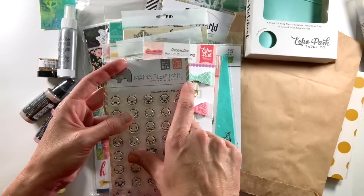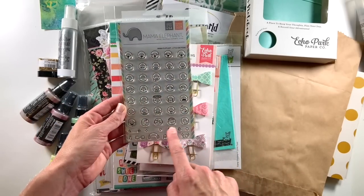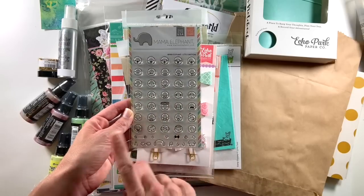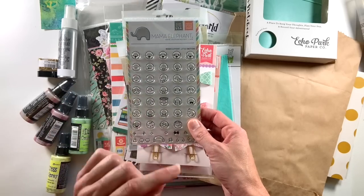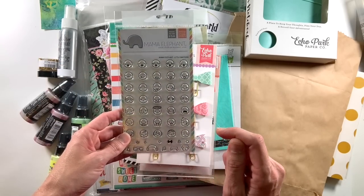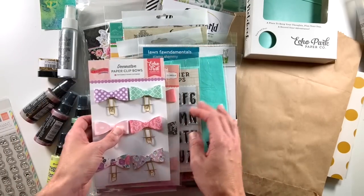And this one is from Mama Elephant, and it is some different emoji stamps. I was so excited by all of the different variety that was here, and I'm planning on using these in my planner. I'm starting to get into planning a little bit more. I'm going to use these to record how the day went for me, just a quick reference to what the day felt like, and I thought these would come in super handy for that.